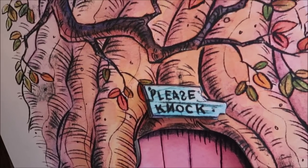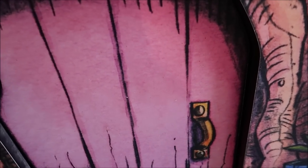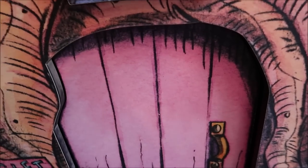It says, please knock. If you're a heffalump, well, please go away. Please go away if you're a heffalump.